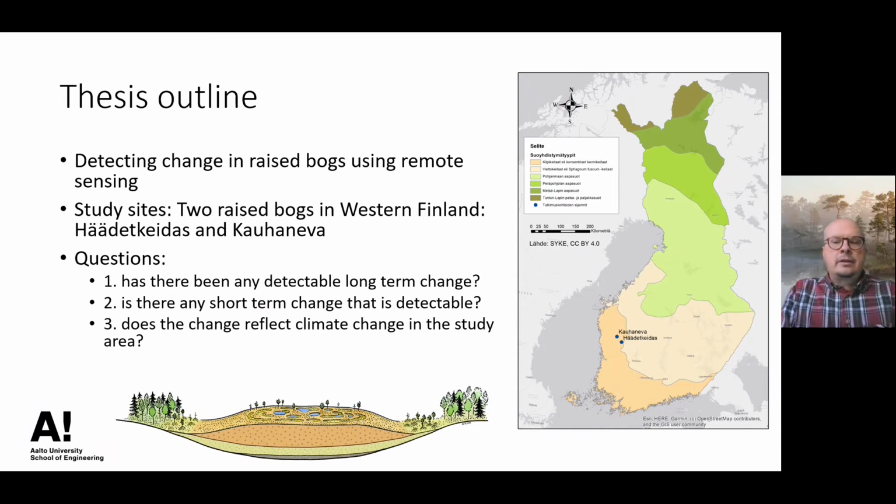The thesis concentrates on detecting change in raised bogs, especially the water level fluctuations in the surface of the raised bog. And this is done by using remote sensing materials, including aerial images and satellite images. The study sites are two raised bogs located in Western Finland, Häädetkeidas and Kauhaneva, which are both protected areas.